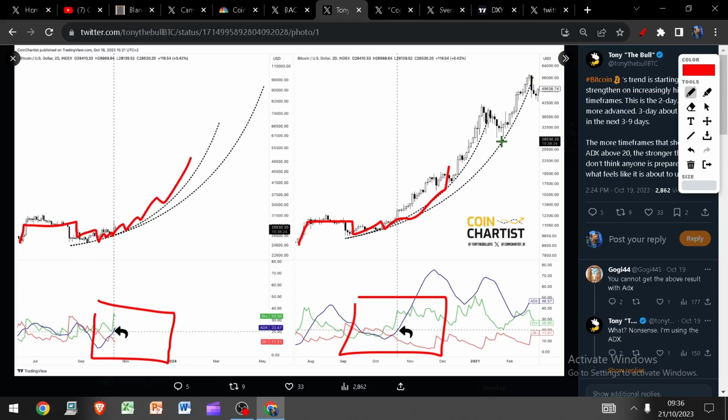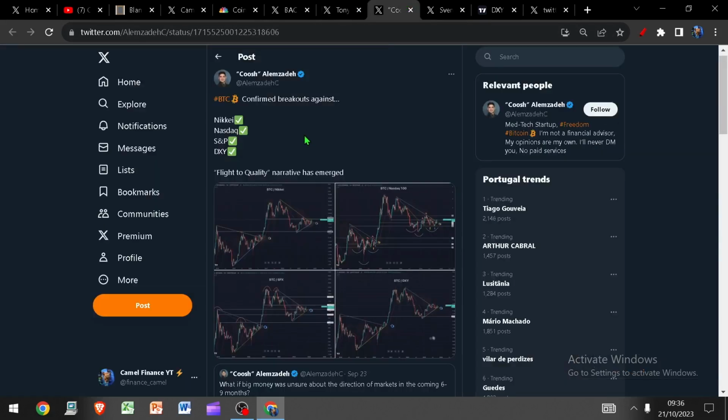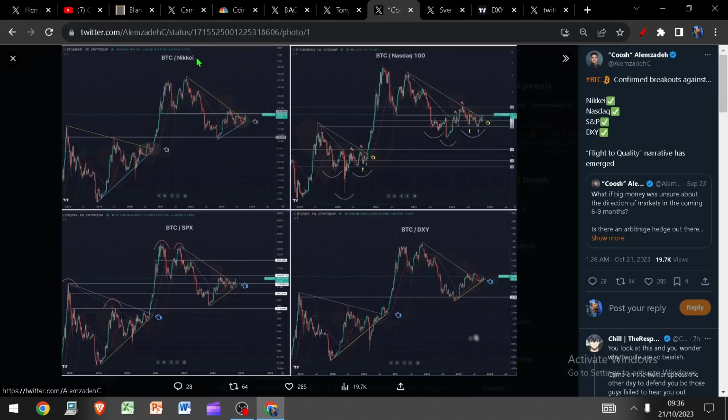So again, more bullishness. The more I look at Bitcoin, the more bullish it looks. And if you're still not convinced, okay, Bitcoin has confirmed breakouts against the Nikkei, Nasdaq, S&P, and the Dixie. Here's Bitcoin against the Nikkei. Look, clear as day breakout.